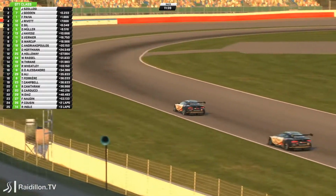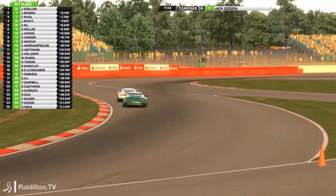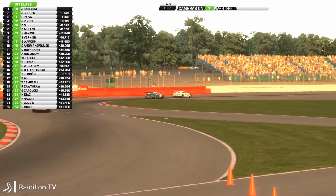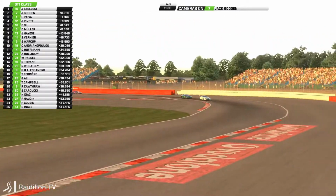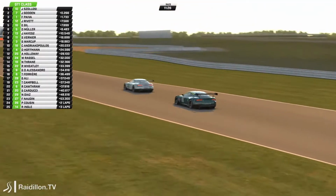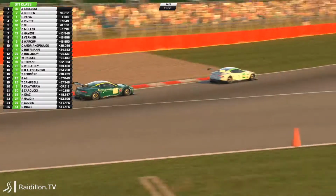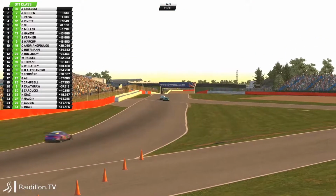Oh, Rob, sorry to interrupt. Godden's just gone into the back of Solowski. A little bit of a touch there, coming down into the Hell chicane. Around Club they go. I don't think there was any damage there, but it looked like they almost touched, and that definitely was just a kiss. Godden is trying to get Solowski there. I don't think he expected him to be a little bit slow coming out of Stowe, but he does.